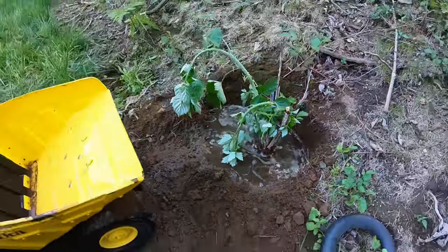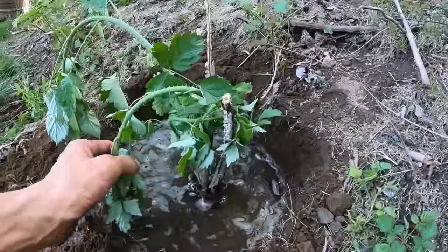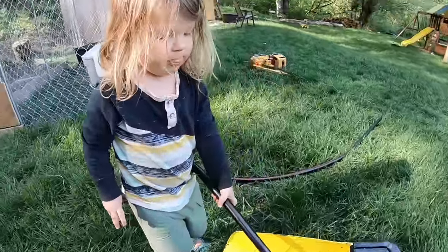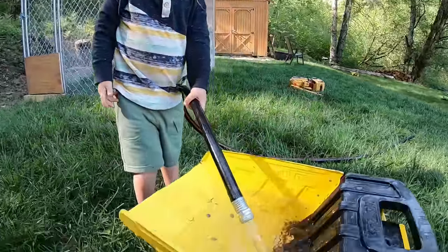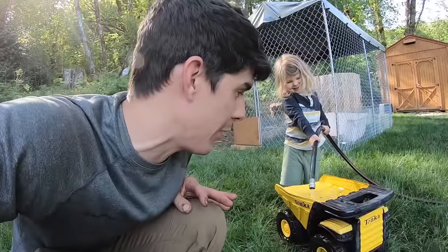All right, River. Well, look at that. We planted a raspberry bush. And we put some water in it. Are you gonna fill it up one more time? Okay. Five more times. Whoa, that's a lot. This raspberry bush is definitely gonna be watered.